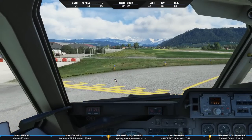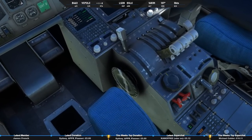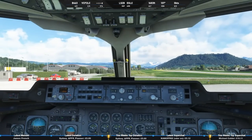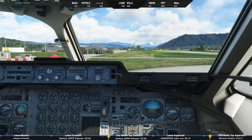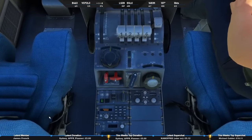Just want to get the aircraft correctly configured for departure. Right, parking brake is set. So for departure, verify flaps, taxi lights, trims are all correct. Config check is completed. We don't need the ignition on for departure. Before takeoff, so cabin call. Cabin crew, please take your seats for takeoff. Perfect. Cabin secured slider, once secure for takeoff.